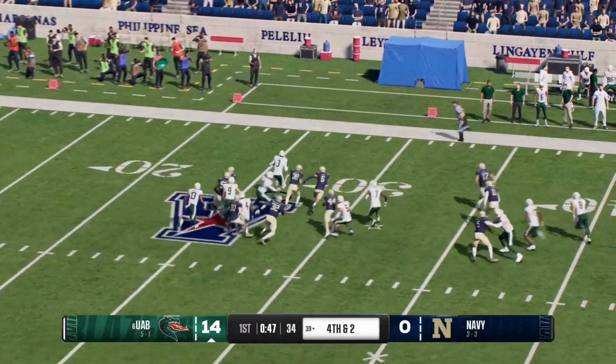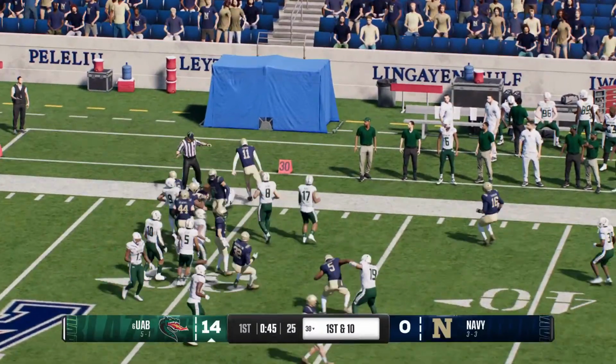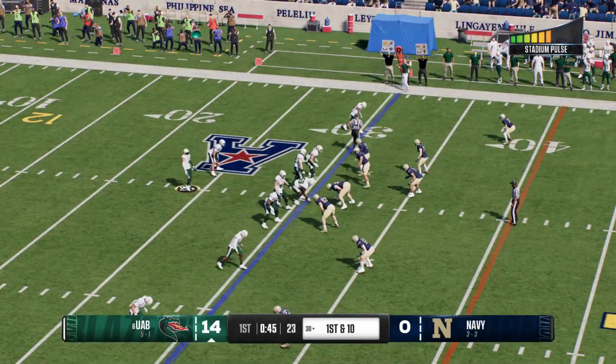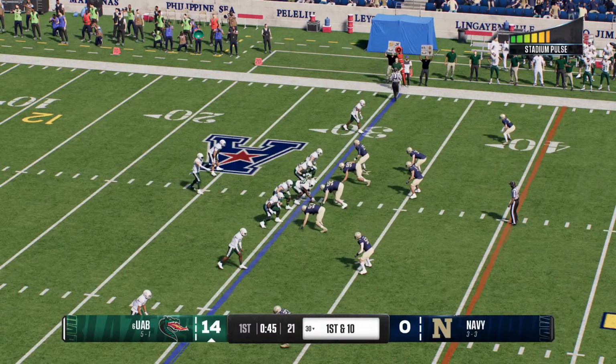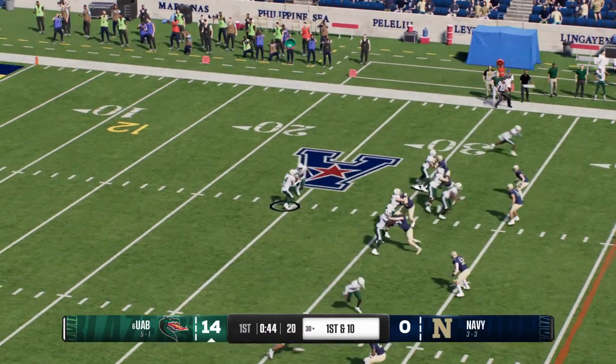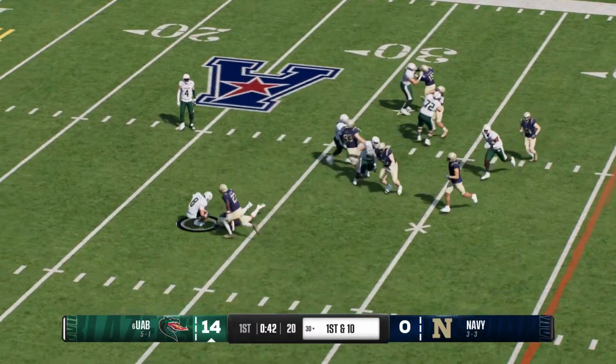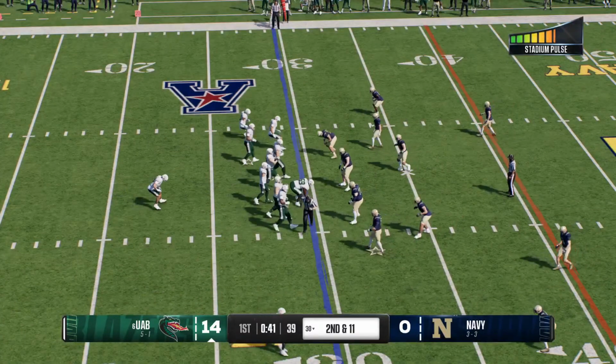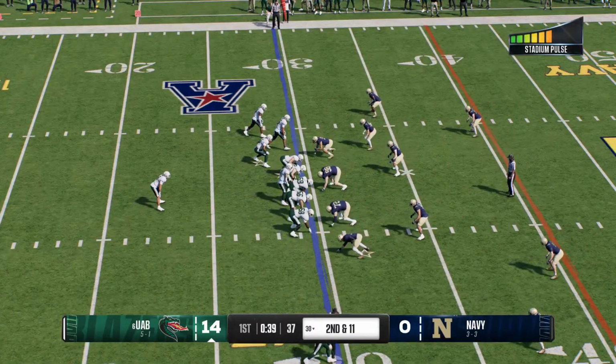Looks it all the way in, and now turns his attention upfield. They're able to put a stop to that return right at the 30-yard line. UAB has the ball back, ready to send the offense out to go to work. Out of the gun, the give to the back. They bring him down, and he's going to lose a yard on that one. Didn't get much done on that first play of the drive.